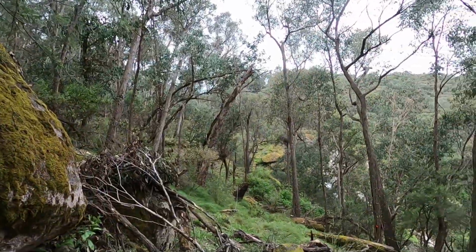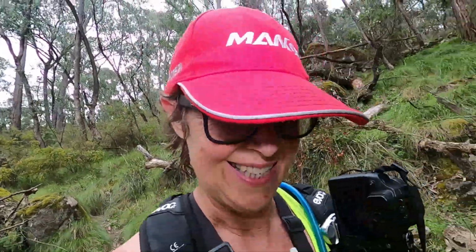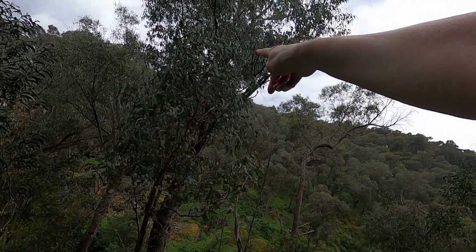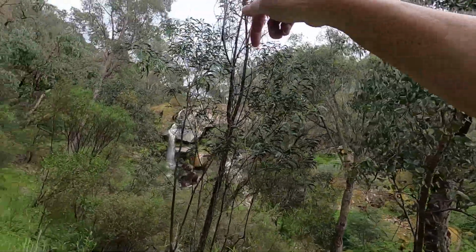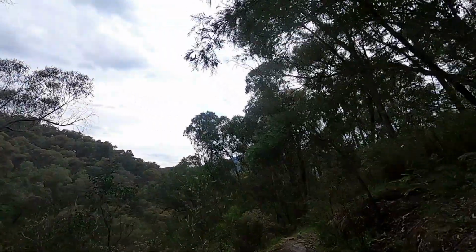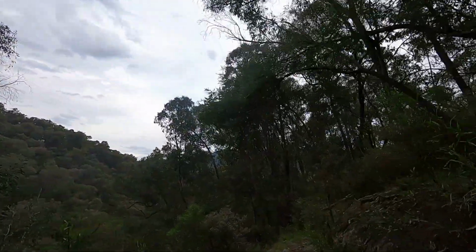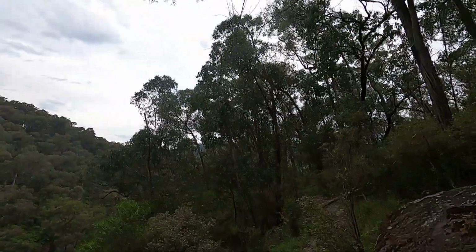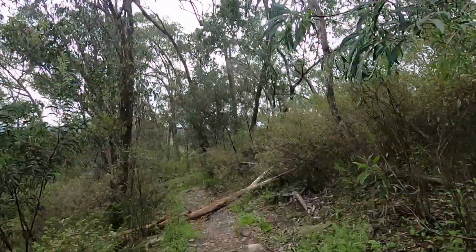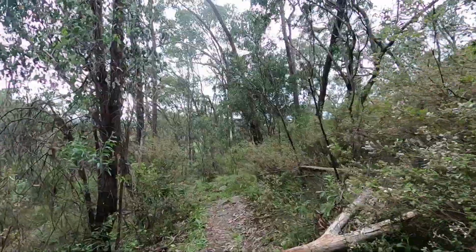Oh, I can see the falls just through there. Oh, the thunder is definitely getting closer. Better get a wriggle on. So the thunder's rolling somewhere over this way, and I think the falls are slightly stronger than they were when I was here earlier. So there must be some water falling. Now, good job I'm nearly back because I'm totally out of water. And it's very hot. I'm absolutely drenched in sweat.